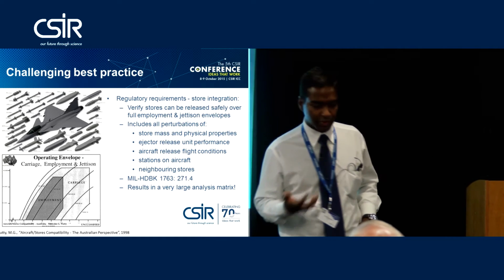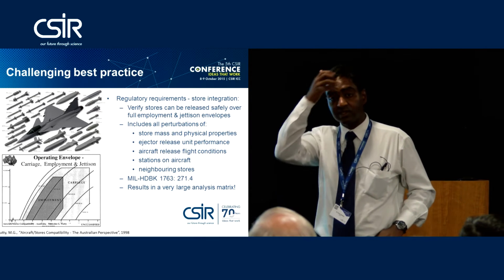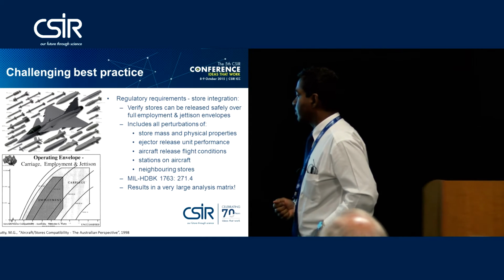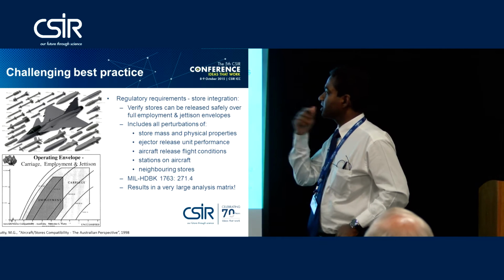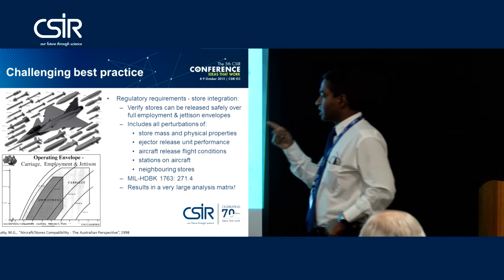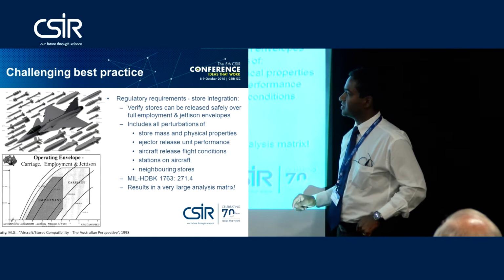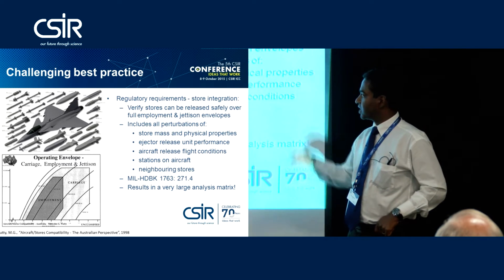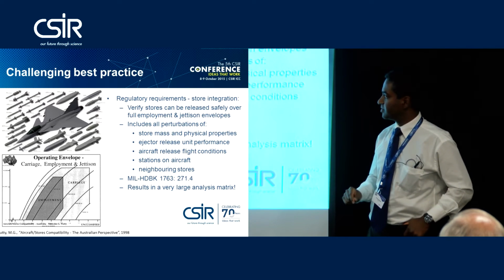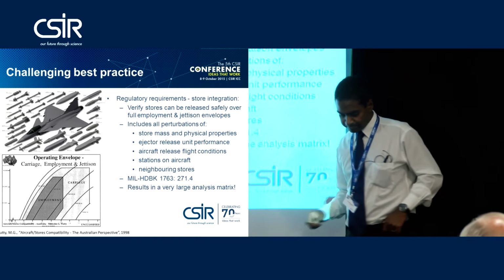And we've applied it to aircraft design. We've applied it to weapons integration. South Africa prides itself in being an independent weapons integration capability. It has that capability. Let's look at the example of integrating a store onto an aircraft. You have to clear the envelope with all these variables. The store mass and physical properties, so the aerodynamic shape. The uncertainties and range of values for the ejector release unit. The aircraft flight conditions, stations on aircraft, neighboring stores.